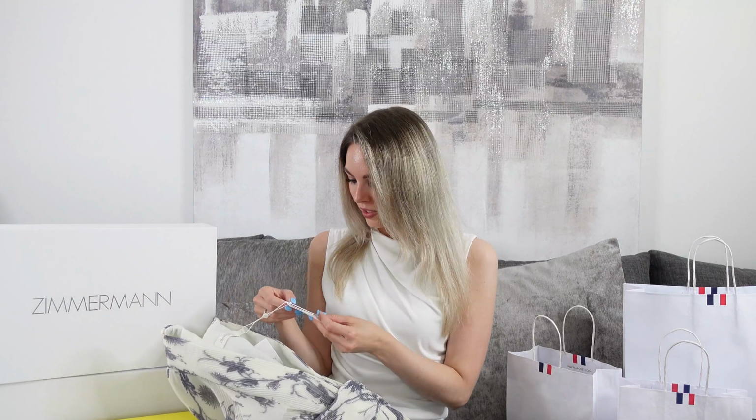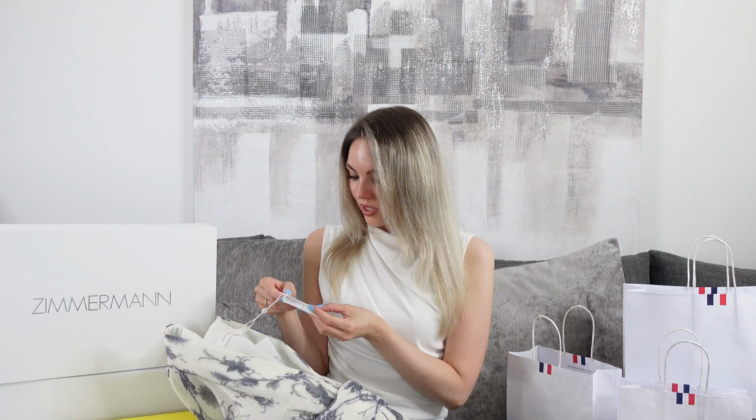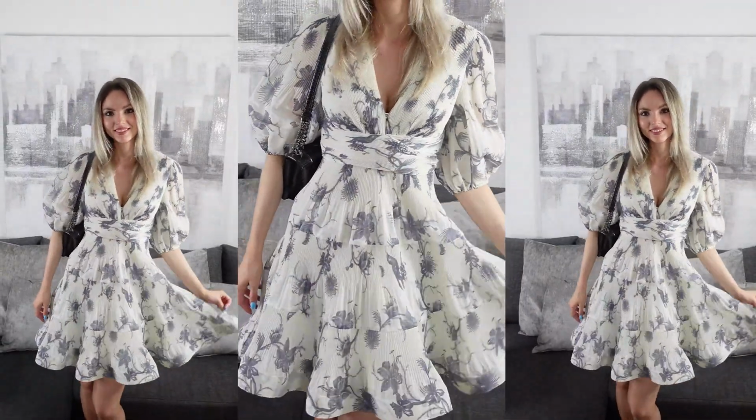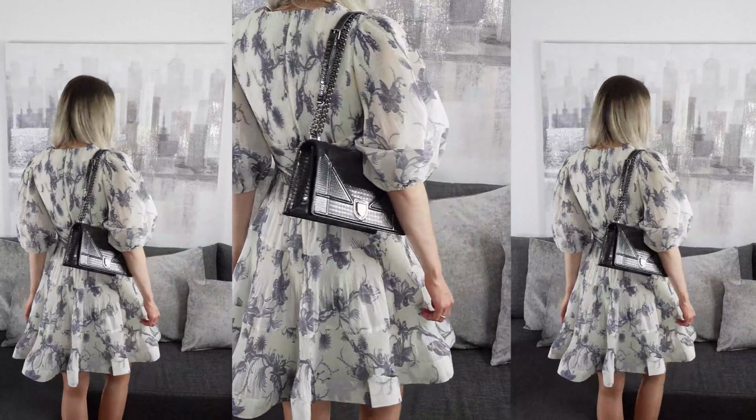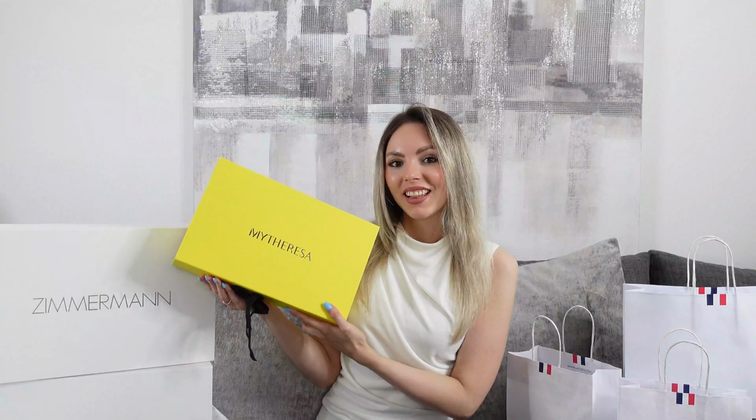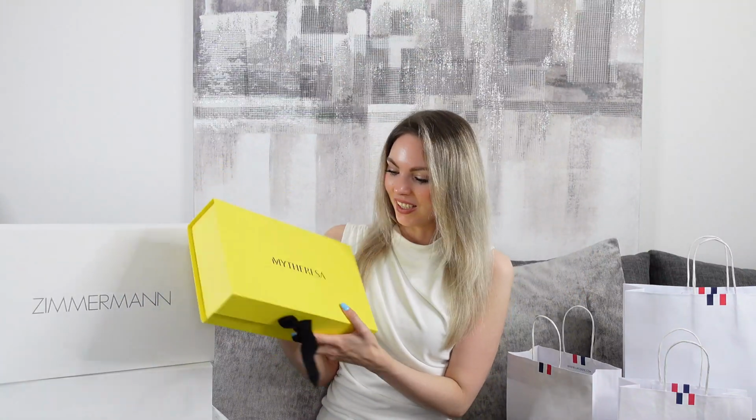Again, I don't know the price in my mind, but it says here it's 695, and again I got like 30% off, which is actually quite a good deal for Zimmermann. A few years ago, you really could get so many great deals on Zimmermann dresses, but now they only have private sales for the first few weeks, then they have the open sale, which not a lot of pieces are left that are really good. So I actually think to get 30% off Zimmermann is a great deal, and I do really like this dress as well.